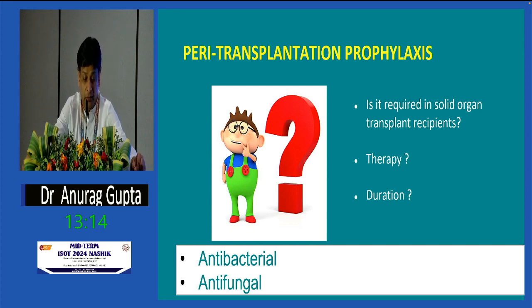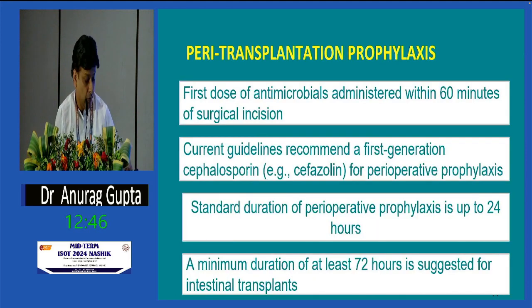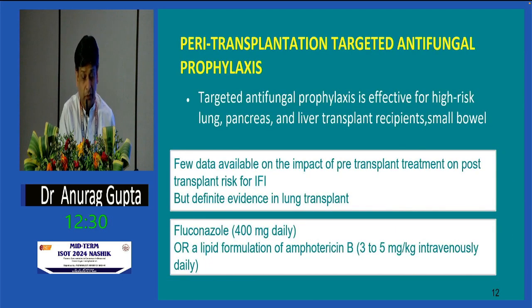Is it required? On which therapy, antibacterial and antifungal? Surgical site infection is one of the earliest infections after solid organ transplantation, and it varies from 3 to 53% depending upon which organ you are transplanting. The highest incidence is in small bowel transplant surgery, followed by liver and pancreas transplant surgeries. The first dose should be administered within 60 minutes. First generation cephalosporins, ideally up to 24 to 48 hours, but in intestine transplant, it is minimum 72 hours.